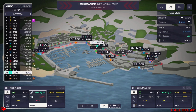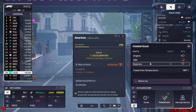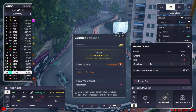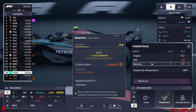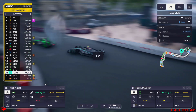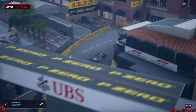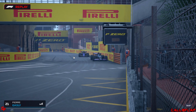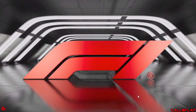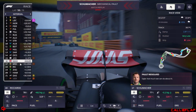Oh, Schumacher's got a mechanical fault. What's going on here with Mick? Gearbox. We've got a gearbox issue as well. Let's just monitor that. Another yellow flag. Oh dear, a crash. Gasly, what's going on with Pierre? This is the third time now. Oh, Jesus. Oh my god. Gasly, I think you might just want to retire. Get home, lad. Get yourself home. He's hit that wall three times now. Mick's fault is getting worse.